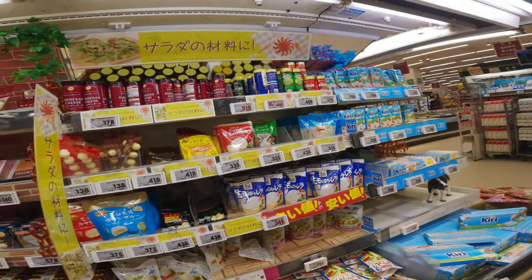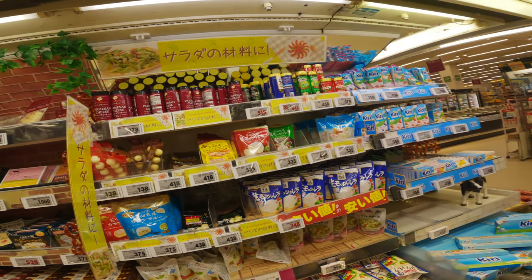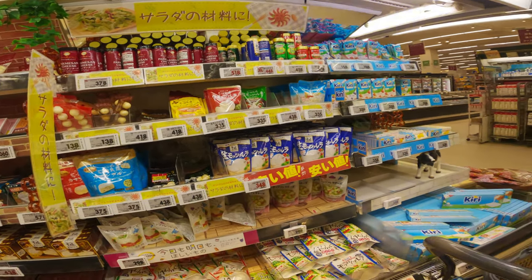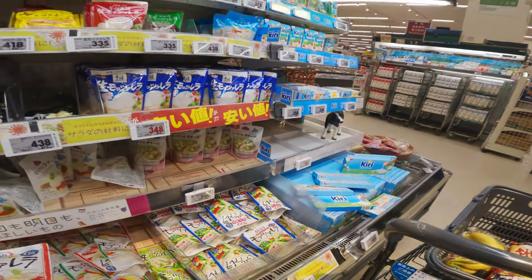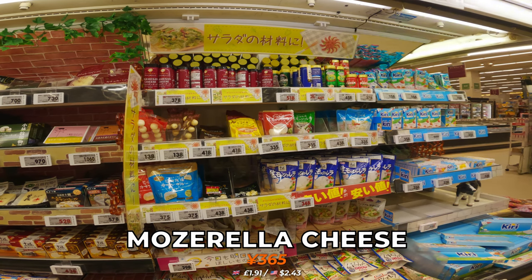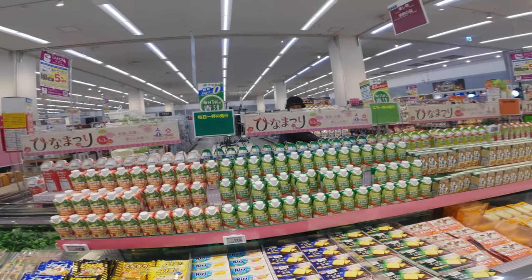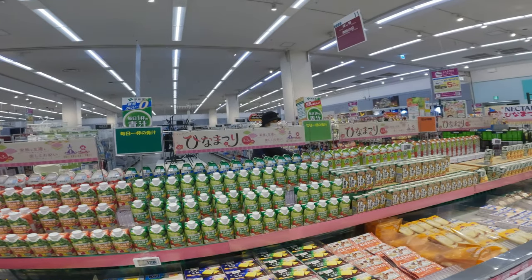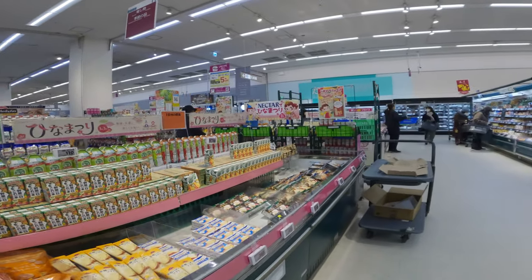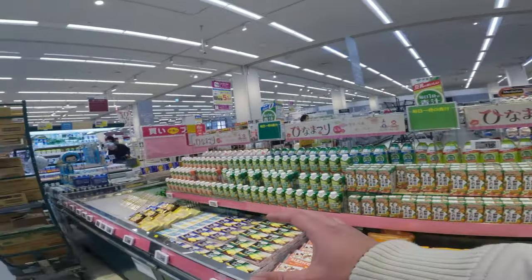Now mozzarella is something that I really love, but it's very expensive here in Japan. I've been used to paying like 50p from Lidl back in the UK. And even across Europe, it's been like 1 euro, I think. And here, it's 365 yen. That's, what, just £2? This section always changes whatever they've decided to put on display for that day, week. So today we have normal cheese. Last time we had lots of mozzarella on here.